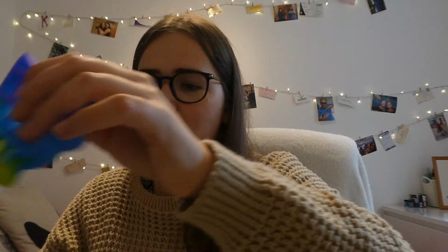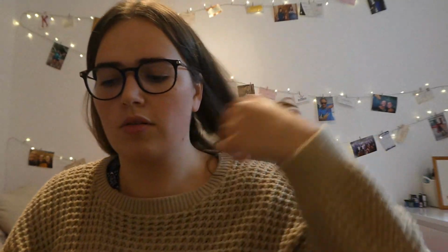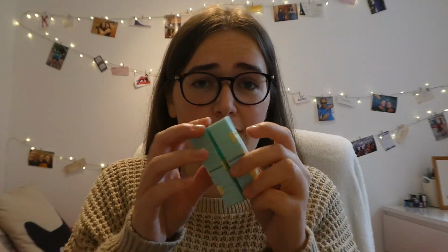Anyway, so in this box we've got lots of sensory fidget toys. My personal favourite is obviously the Poppet, and it's a rainbow unicorn, because why not? We've got a real variety. We've got some sticky balls. Yep. Foam stress balls. I'm sure the sporty folk in the class will love these. This thing, which I'm obsessed with, I could play this all day.